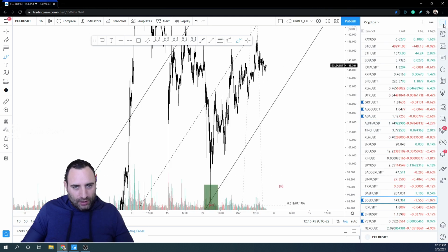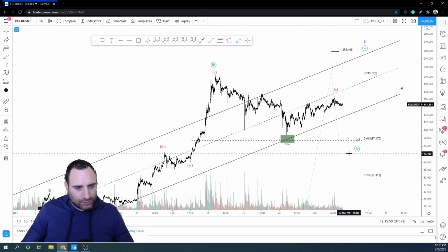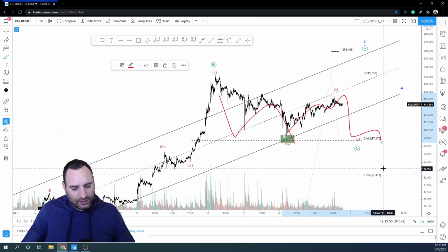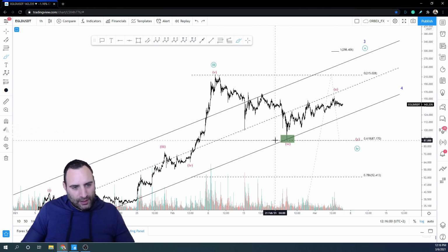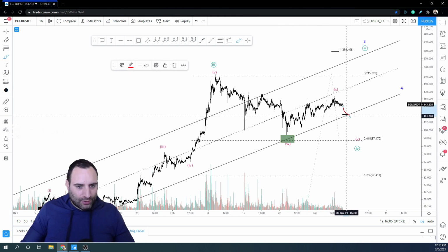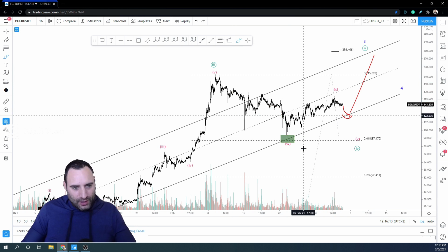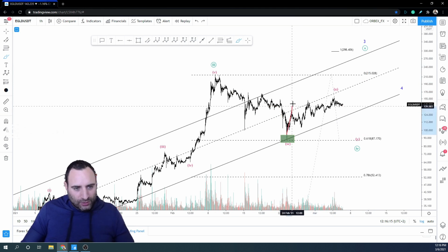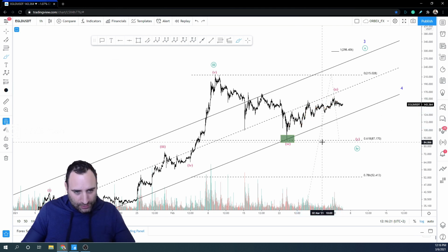Okay, now Elrond. Also very similar to Algo, I would say, yeah. Either ABC, ABC, ABC for W, X, and Y, either double zigzag or double 3, or this is like some sort of correction where we get a rejection over here and then continue higher, which means that we've had wave 4 ending here, yeah? But as with Algo, I don't like this for upside. It looks like more of a triangle rather than anything else, okay?